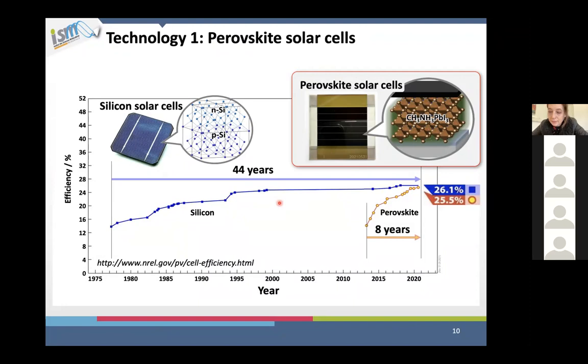And it has almost the same efficiency. In the last decade, the efficiency was growing very fast, reaching the point of silicon solar cell technology. For traditional silicon, it took more than 40 years to get here. So it's a really impressive improvement in the field of perovskite. And also, on the backside of perovskite, the storage device can easily be attached.